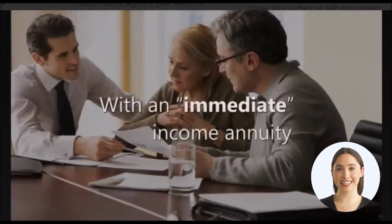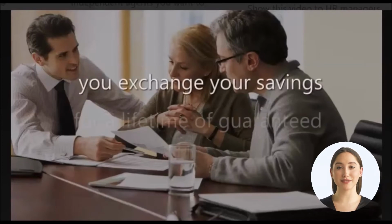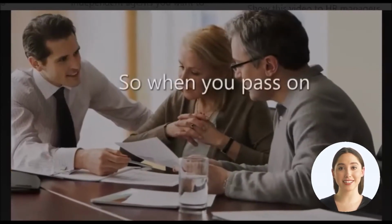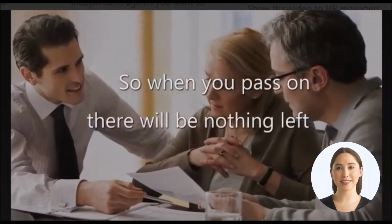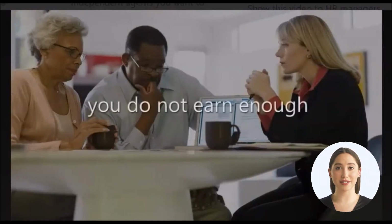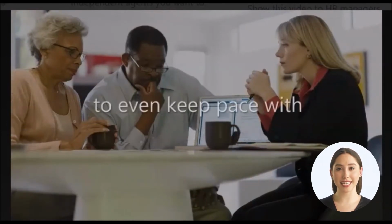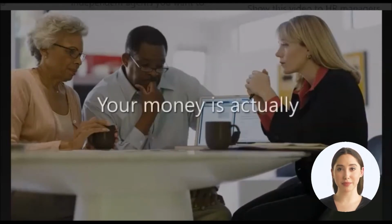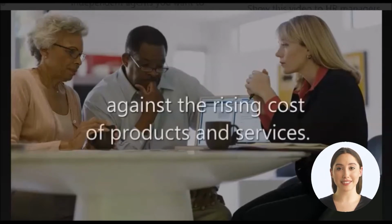However, with an immediate income annuity you exchange your savings for a lifetime of guaranteed income payments. So when you pass on, there will be nothing left to your family. What's more, if your TSP money is invested in the G fund, you do not earn enough on your savings to even keep pace with the rate of inflation, which means that your money is actually losing value against the rising cost of products and services.